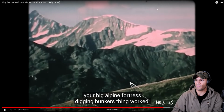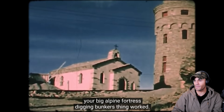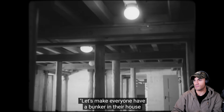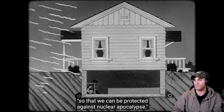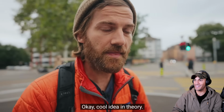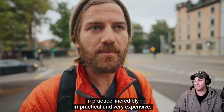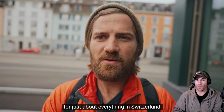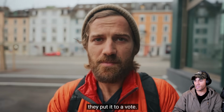So you're Switzerland in the 1950s. Your big Alpine fortress digging bunkers thing worked. And you're like, let's make everyone have a bunker in their house so that we can be protected against nuclear apocalypse. Okay, cool idea in theory. In practice, incredibly impractical and very expensive. So they did what they do for everything in Switzerland. They put it to a vote.